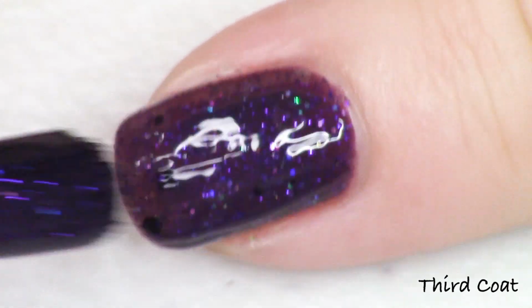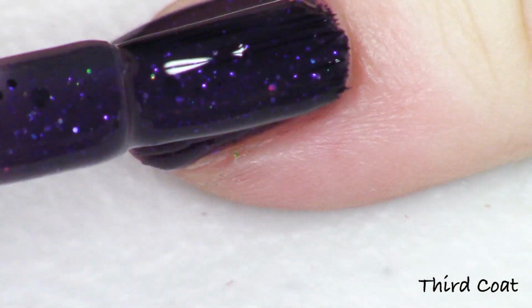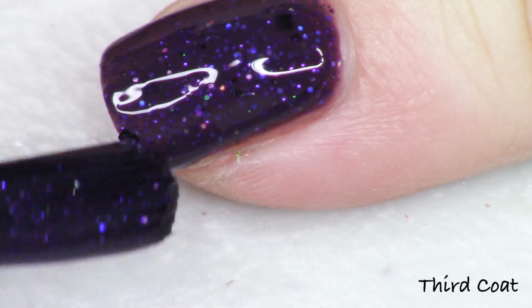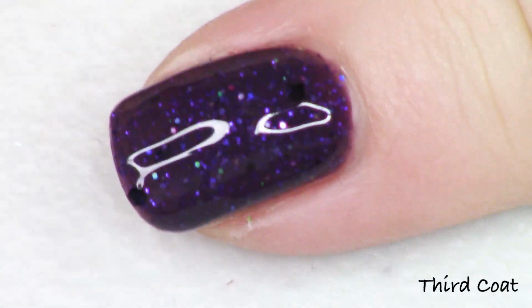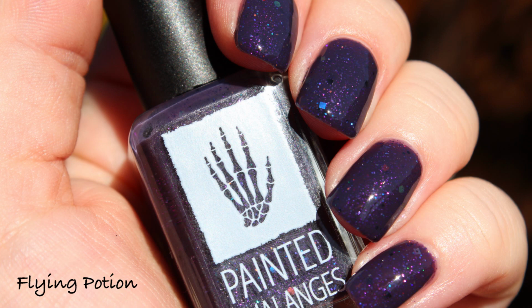So fantastic. It says it has a slight curly formula so you can see all of the components, that's for sure. So, so pretty. It has purple micro glitter, purple galaxy holographic micro glitter, and black opal flakies. So beautiful, you guys. So I'm going to show you 3 coats on this. As you can see, like with the black, if you build it up, you're getting a little bit more dimension from the shimmers and all those glitters and everything. So this is Flying Potion.